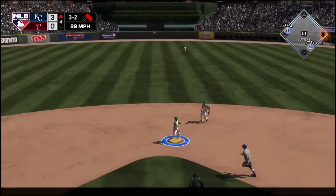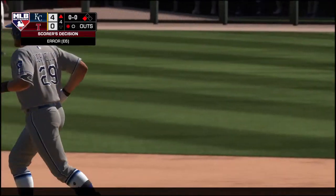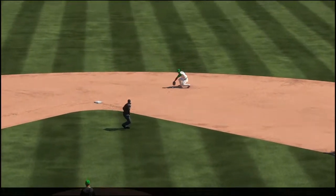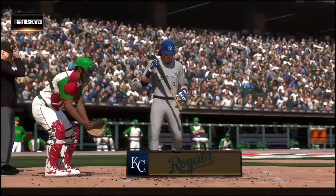Drilled right back up the middle. There's one. Back to first, but it's right by him. Well, if anybody was wondering why they're losing, there's the reason. When you're given a chance to make a big play, you've got to make it, or you're going to be on the wrong end of games more often than not.